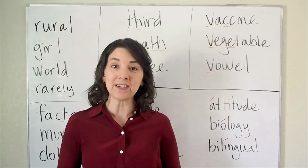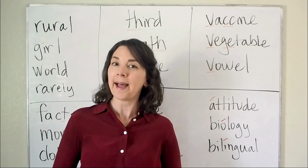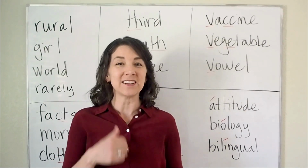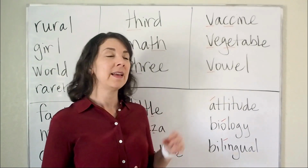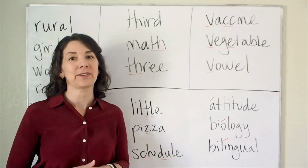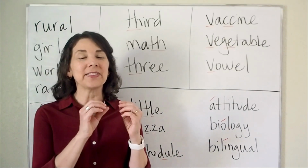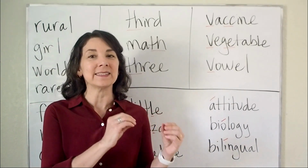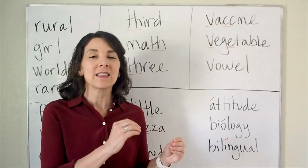Some of them even major in math. So they need to be able to pronounce the word math. Again, if the TH is hard for you, just do your best. Math. And finally, we have the number 3. Such a common word, 3. Think about the TH and the R being separate sounds and then try to blend them together.